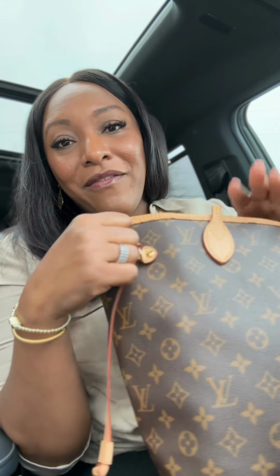So that is it. That is all I have in my bag. I'm going to go ahead and put everything back in now and get it organized the way that I had it initially.